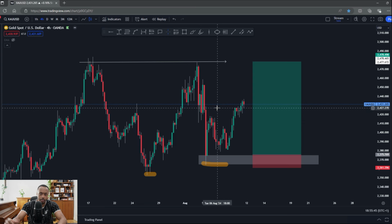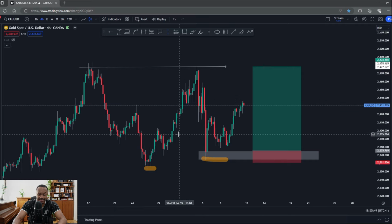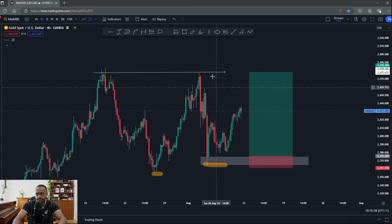I want to be making sure I'm buying in smart areas. And where we're trading, there's nothing really much going on there. So yeah, waiting for a move back into that area, see if we can get it. If we do, great. If we don't, oh well, we'll move on to another pair. But yeah, looking for a swing back to the high next week for gold.